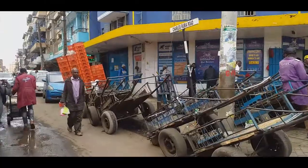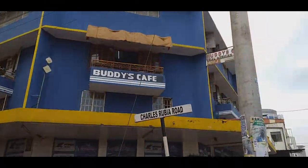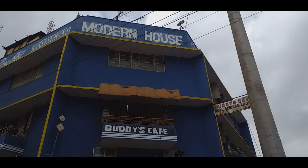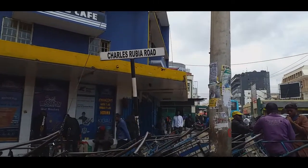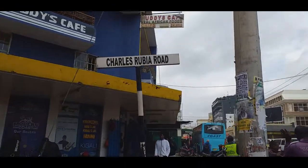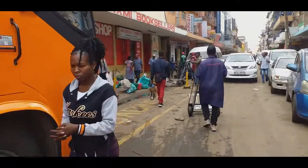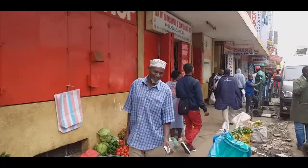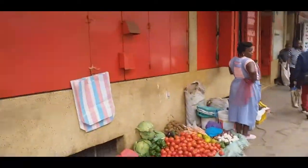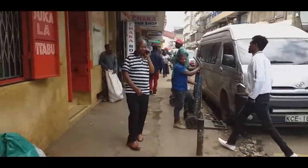So this place is in town. The road is called Charles Rubia Road. So if you know where Modern Coast buses are usually boarded at, that blue building, it's the road before Charles Rubia Road. You'll just see it next to Modern Coast, where you make bookings for Mombasa Travels. And then that path all the way, you'll just see different bookshops. All of them are on one street, so it's really easy to follow.